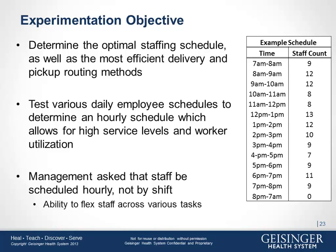Yeah, it'd probably be tough to find staff who would be willing to come in for an hour at a time too, right?